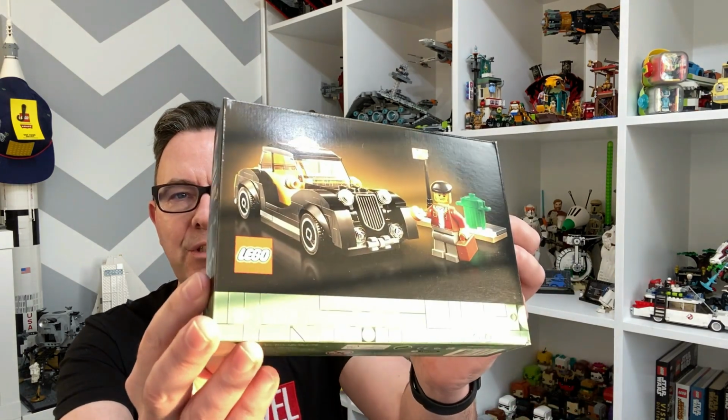But I'm looking forward to seeing what it looks like next door to the Parisian restaurant. And you know what, if you want to see what that looks like next to the Parisian restaurant, check out my Instagram, folks, because as soon as I've built this in about 2 hours time, I'm going to take a photograph of it next to that particular modular. But it's a nice looking set, it's nicely boxed.